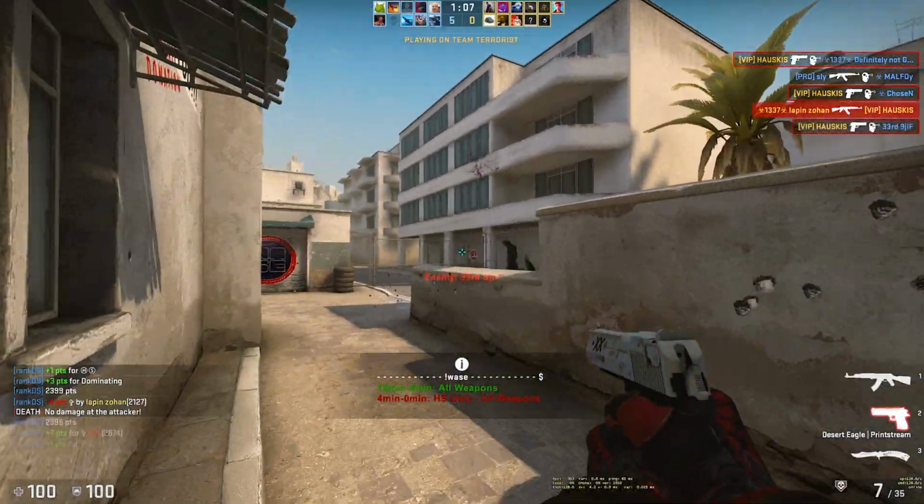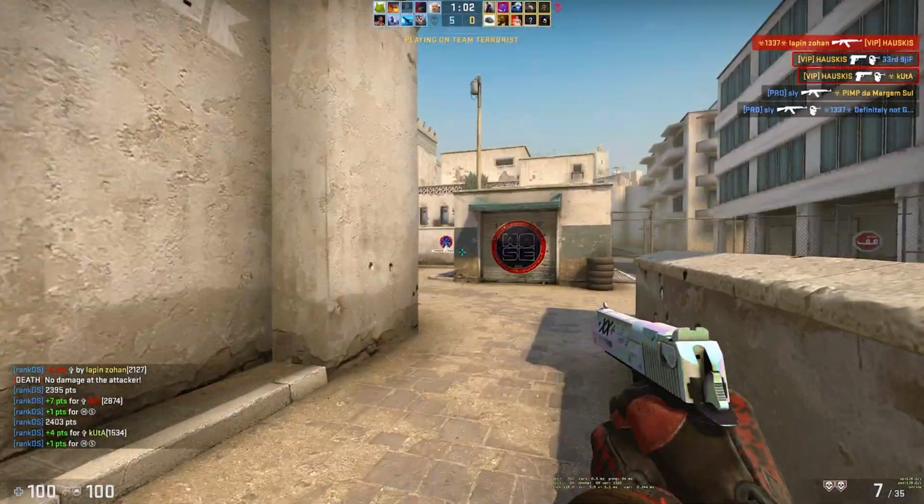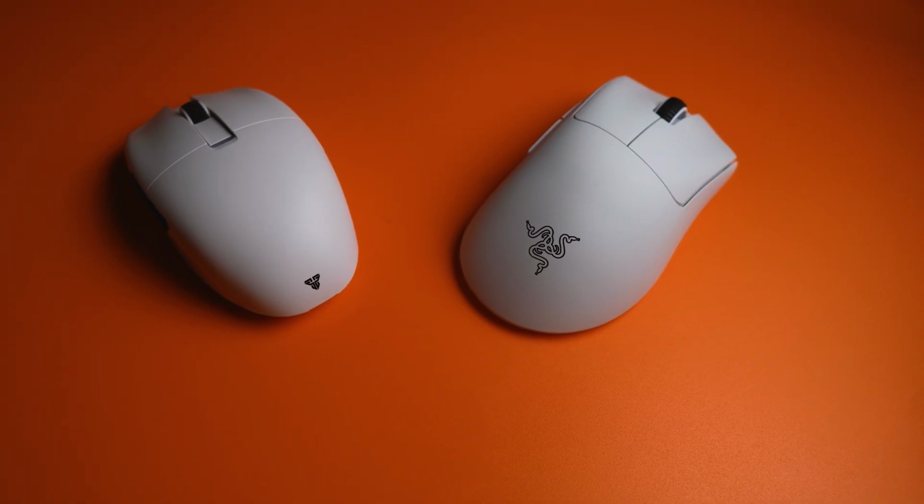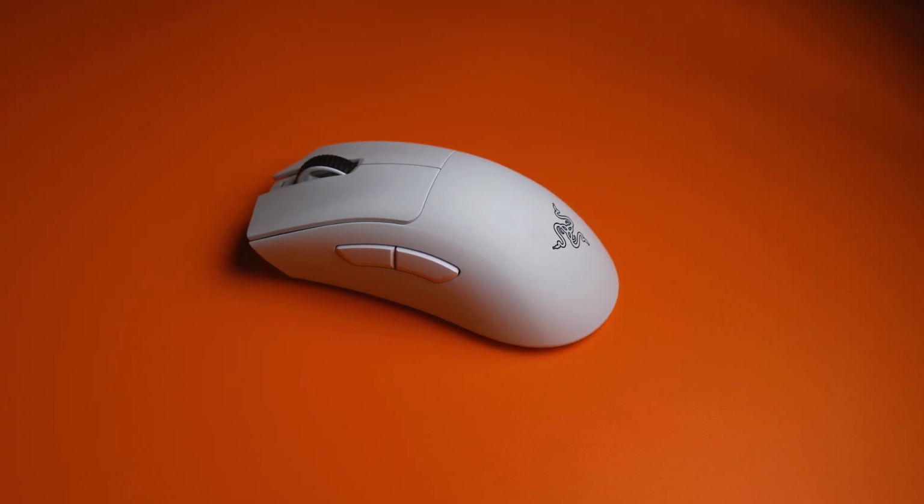For this reason, my number one choice out of these would be the DeathAdder V3 Pro, even with the massive price difference, because it just feels more premium and has that better performance. This was a fun comparison, at least for me, because these two mice are so different, and yet my in-game performance was still quite similar even on short term.